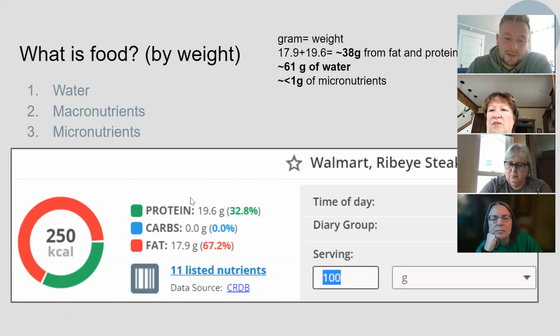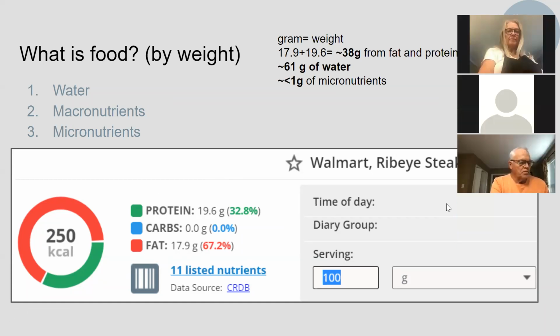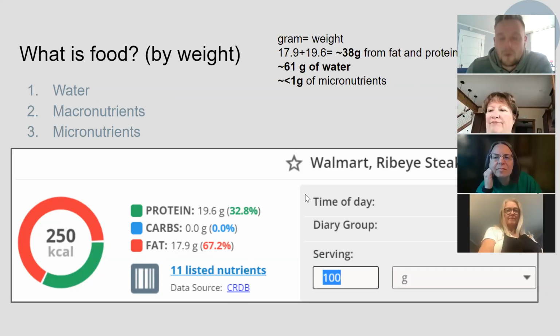Does anybody know how many calories are in 1 gram of protein? Donna's holding up a number. Does anybody else know it off the top of their head? 4. So protein has 4 calories in a gram. So 20 grams of protein would be how many calories? 80. And then 20 grams of fat, we haven't talked about that. How many calories are in a gram of fat? Yeah, 9.